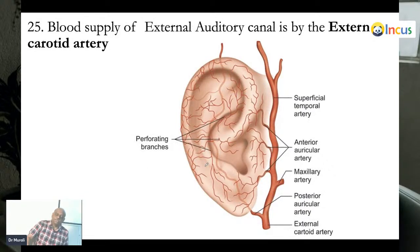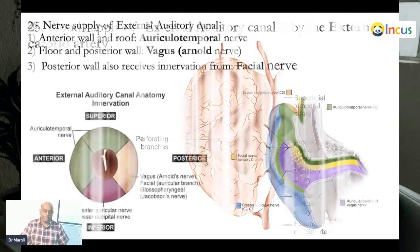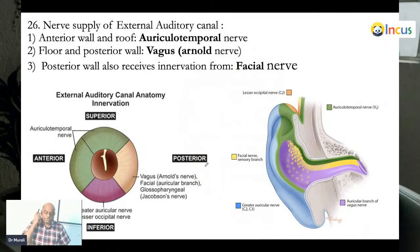Now comes the blood supply to the external auditory canal. It is the external carotid artery. External carotid artery's branches are the ones which go and supply. And what is the nerve supply of the external auditory canal?